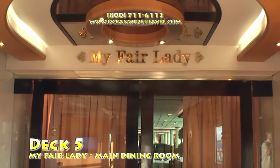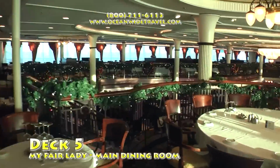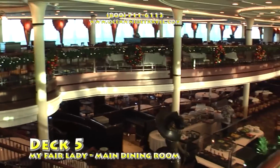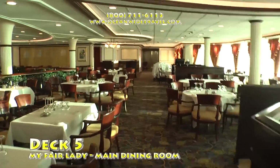This is the My Fair Lady dining room. This is the main dining room on board, and it's where you're going to get some of the greatest meals during your cruise. Now I do want to point out that on a typical 3 or 4 night cruise, you will have one formal night, so you may want to pack accordingly for this. For the men, I would suggest a suit and tie, and for the women, a cocktail dress.